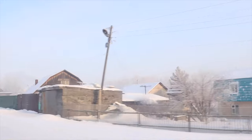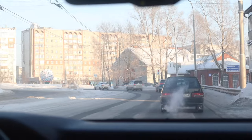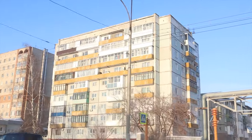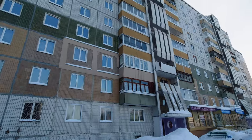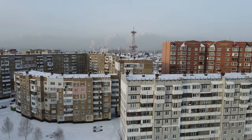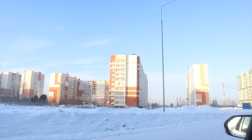As seen in our previous vlogs, many people live in private houses. But the majority of people live in large apartment blocks, most of which were built in the Soviet period. But many of which are newly developed.